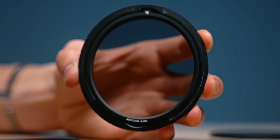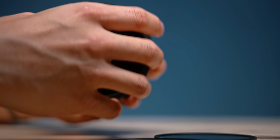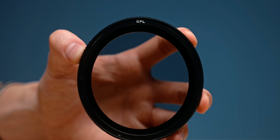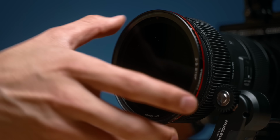The fact that you can swap out the base VND for a mist, basically like a diffusion filter, and make these variable NDs, 2 to 5 stop and 6 to 9 stop, into mist VNDs. The color shift isn't perfectly neutral. It's slightly on the warm side, but in a lot of ways, I actually find that somewhat pleasing. These things are pretty invaluable.